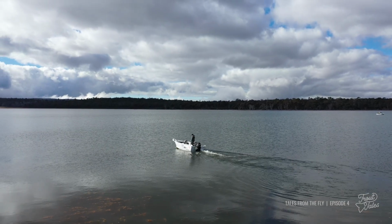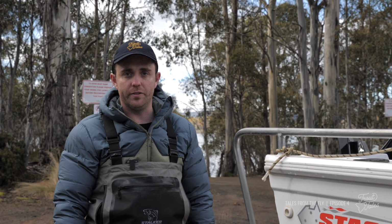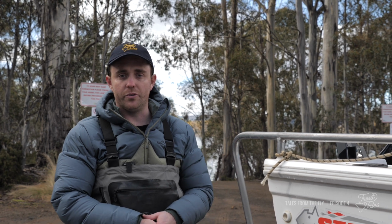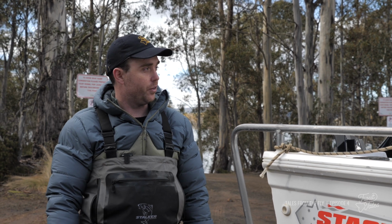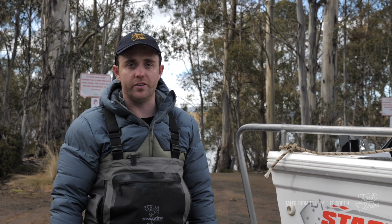So pretty successful day out on Arthur's there. A little bit tough this morning from a fishing point of view, but still a stunning morning to be out on. And the fishing definitely improved as we went through the day. So we finished up with a few fish there, lovely brown trout as well. So Arthur's Lake's a beautiful lake to come and check out on your fly fishing trip to Tassie.